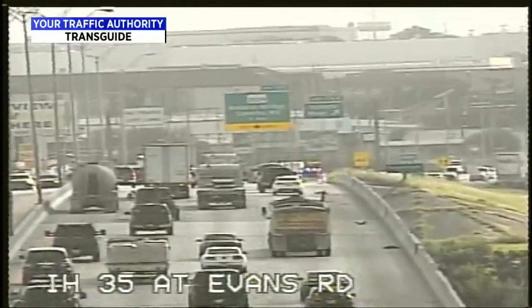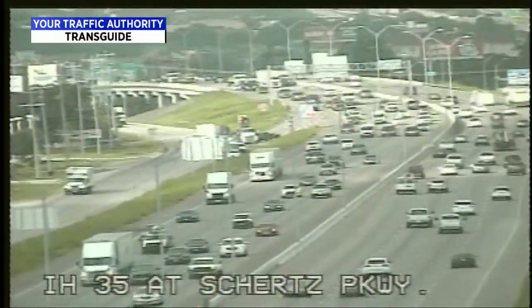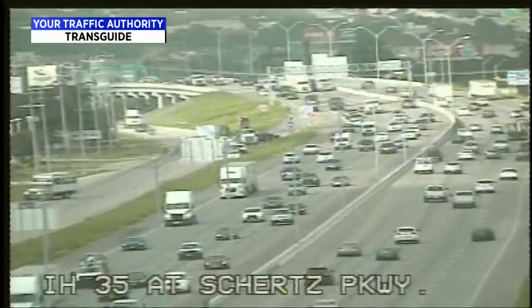Taking a look at I-35 and Evans, still a slowdown there in that area, and things moving but a little slow there at I-35 and Schertz Parkway.